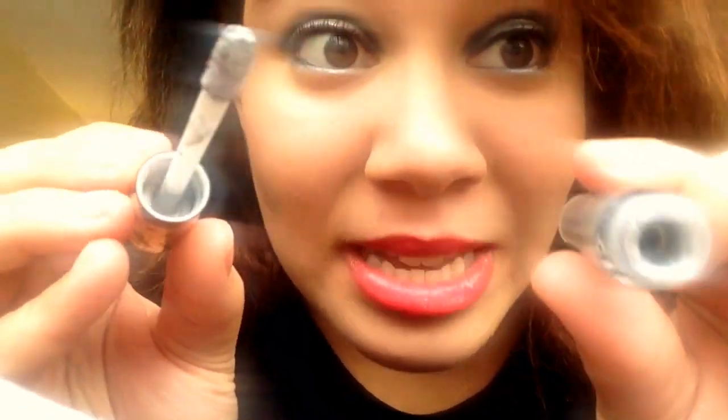Now this is kind of hard to use. It's Too Faced Glitter Glaze. Basically, look at how messy the brush comes out when you take it out. It's just a little tube with this really messy brush. So I basically put it like a big glob on my eye, and I pat it and move it around. I find it evens out way better that way.